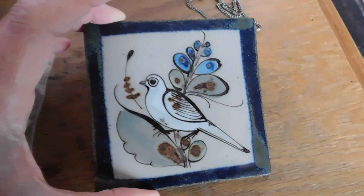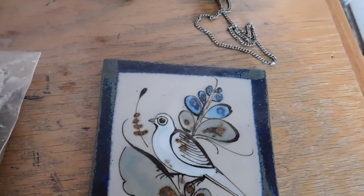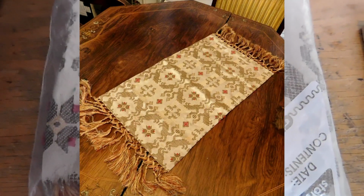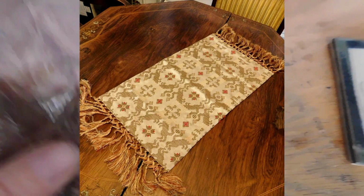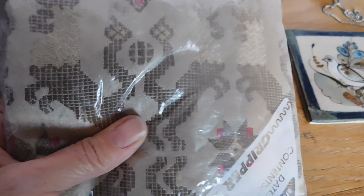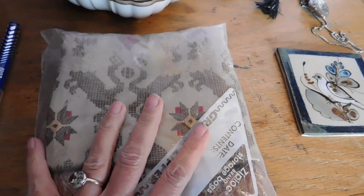And then I sold this Mexican tile with a sweet little bird on it, and that was $23. And then lastly, I sold this table runner, which is Japanese silk woven, really beautiful. I will slip in a quick little picture so you can see what it looks like. Sorry, lost my batteries, ran out of juice. Almost got the whole video finished. This sold for $28.